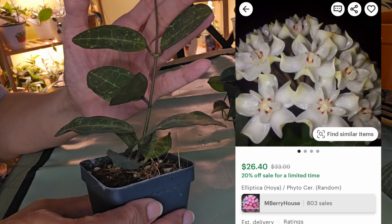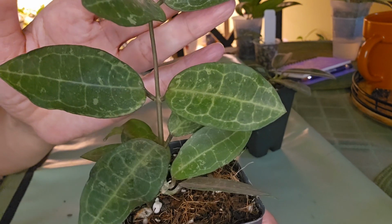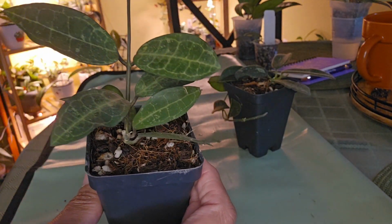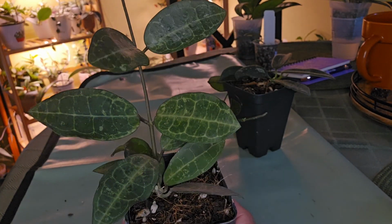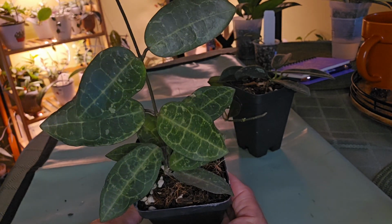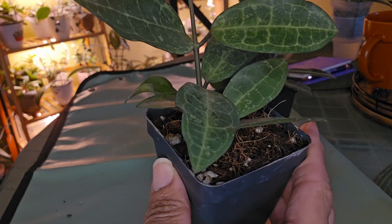Isn't that cute? Can you see those leaves? What do they call this? Turtle shell? Hoya, something like that. Yeah, it's been around. It's not rare or anything like that. But you guys know me, I don't really care about that. What I care about is the foliage and those flowers, if I can get them to flower.